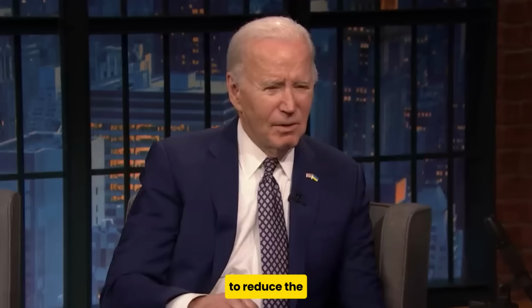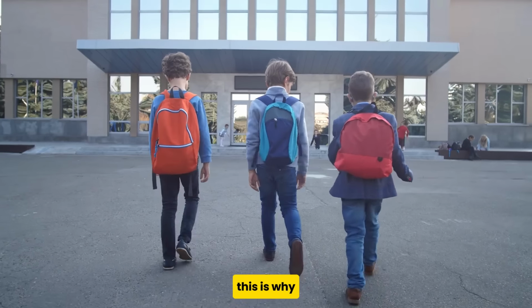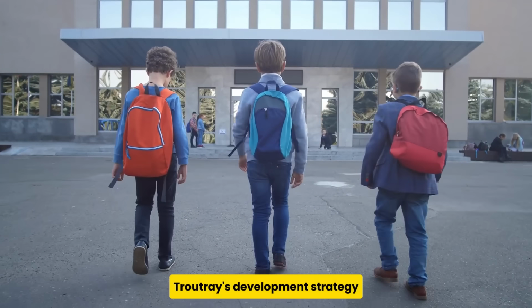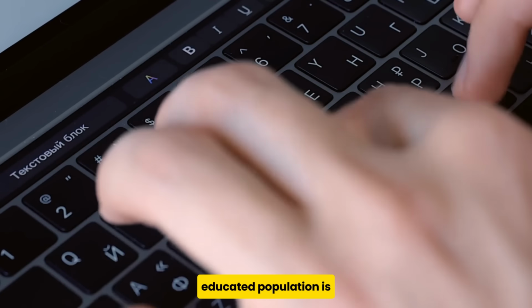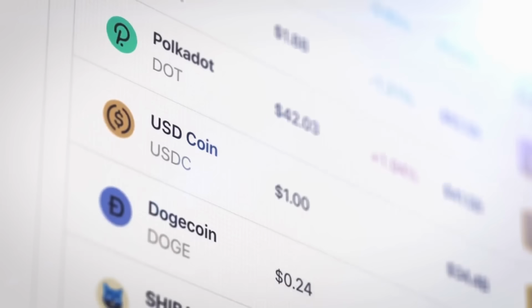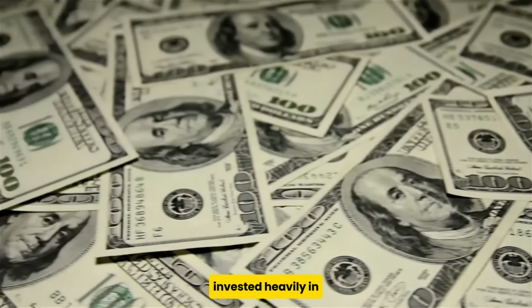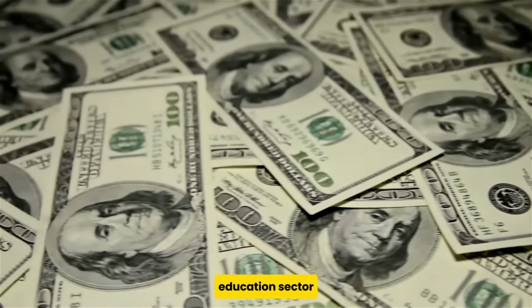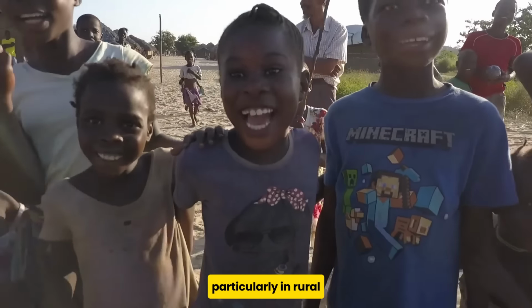The goal is to reduce the country's dependence on traditional sources of income and create a more resilient and inclusive economy. This is why education is a key component of Traore's development strategy. He recognizes that a well-educated population is essential for promoting innovation and achieving long-term economic prosperity. His administration has invested heavily in the education sector, focusing on improving access to quality education, particularly in rural areas.